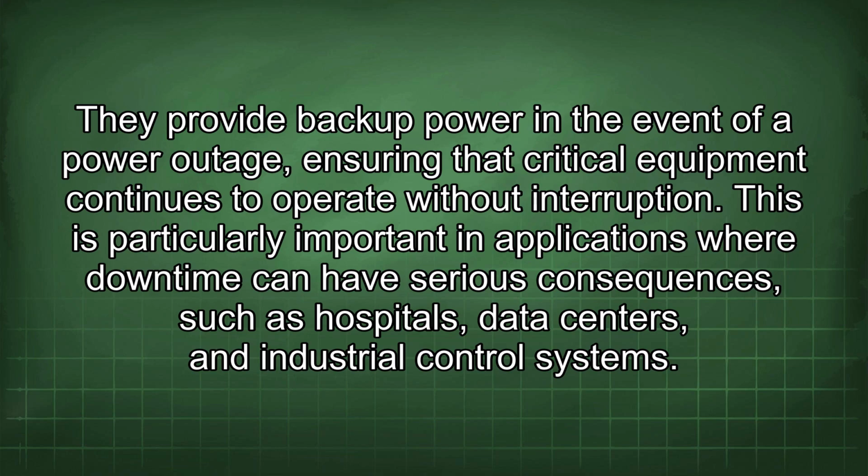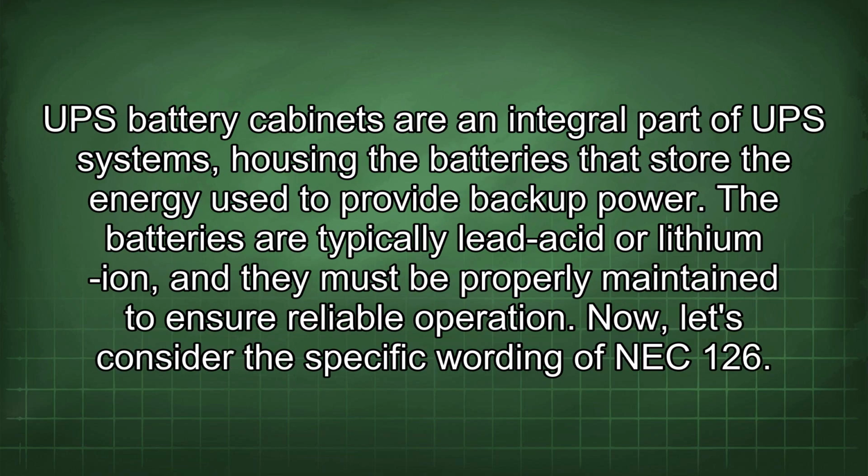They provide backup power in the event of a power outage, ensuring that critical equipment continues to operate without interruption. This is particularly important in applications where downtime can have serious consequences, such as hospitals, data centers, and industrial control systems. UPS battery cabinets are an integral part of UPS systems, housing the batteries that store the energy used to provide backup power. The batteries are typically lead-acid or lithium-ion, and they must be properly maintained to ensure reliable operation.